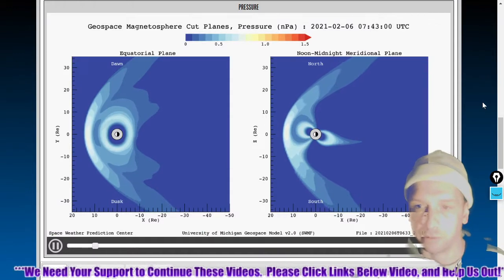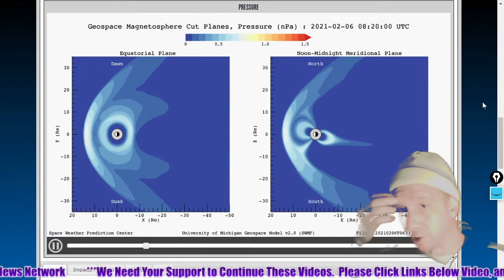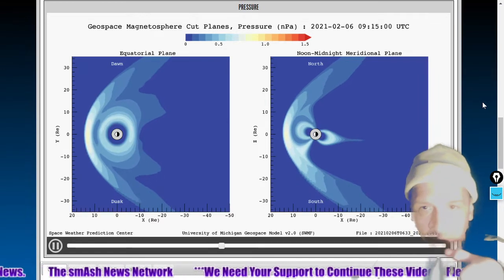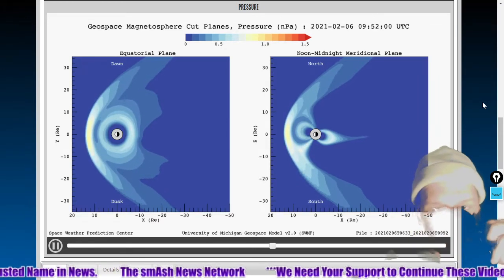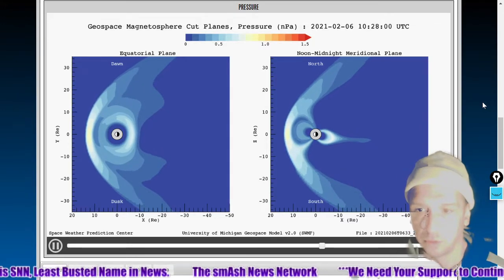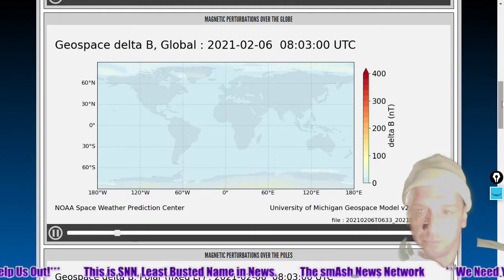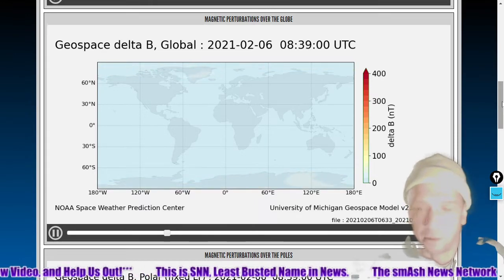Here's 4 hours of data. It's a geospace magnetosphere movie showing pressure in nanopascals. And we see steady magnetohydrodynamic pressure over the past 4 hours. So nothing to write home about there. Here are the global magnetic perturbations. And we don't see very many. So this is the ground geospace magnetic perturbations.